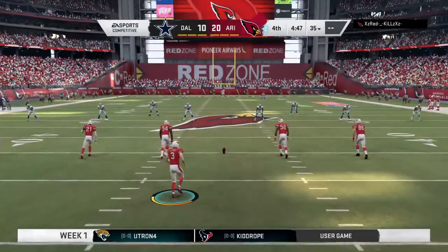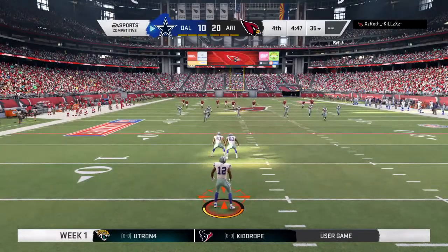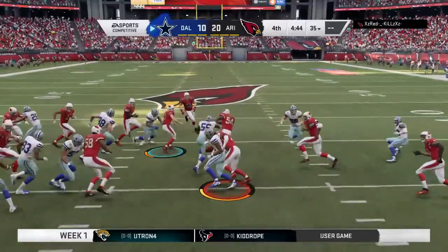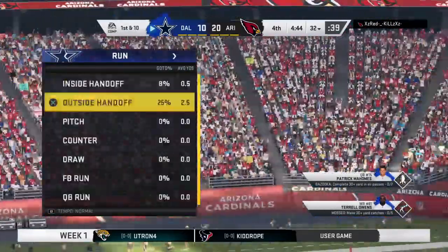So with the missed PAT in his rearview mirror, he goes back out to kick this one off. This one fielded at the 5. Solid return, pretty good field position. They'll start at the 32-yard line.